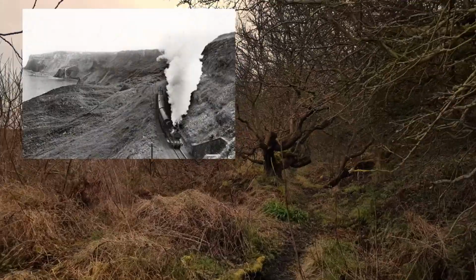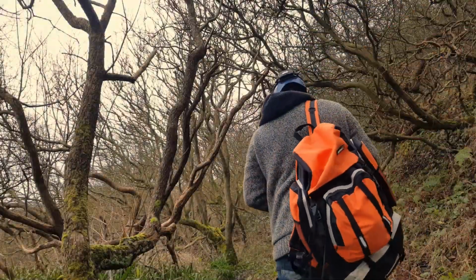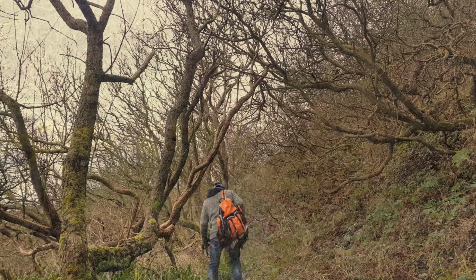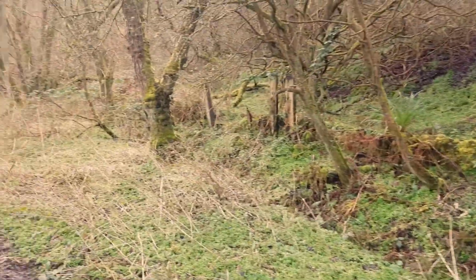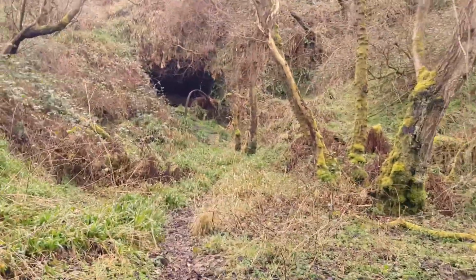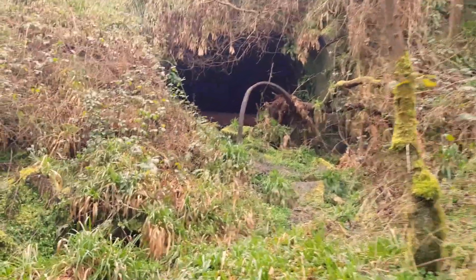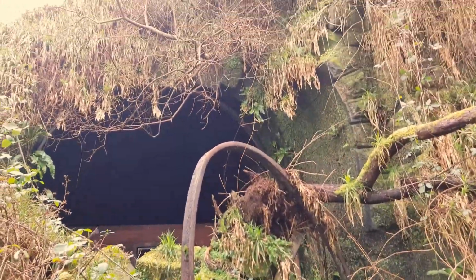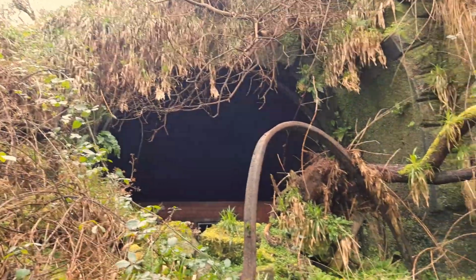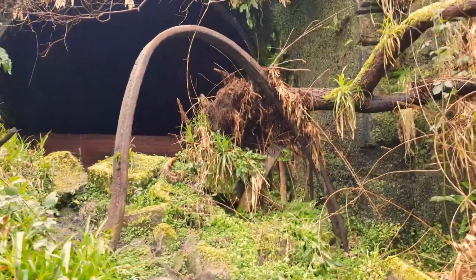So this was where the track would have been, the train going from here. Oh, as you can see, it's overgrown now. That's the Sandsend side with the bent tracks. And this one's collapsed at some point because it's on the floor. Yeah. So those rails were holding the roof up, I've just bent them.